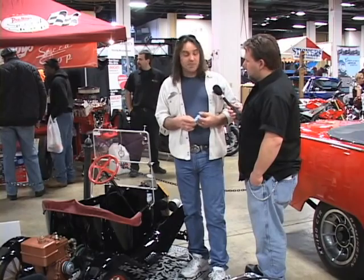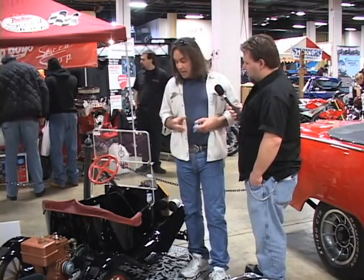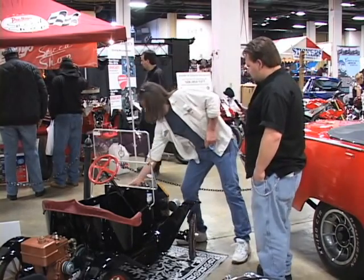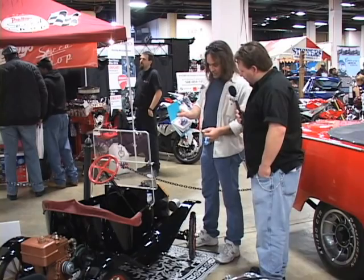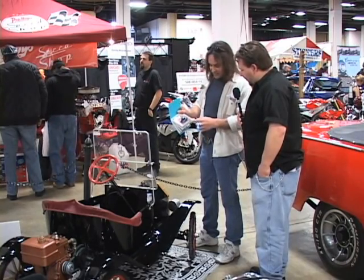So we ended up selling a go-kart to a buddy of mine who just put it in his garage, and it ended up getting kind of wrecked. The whole rear end of this thing is off.